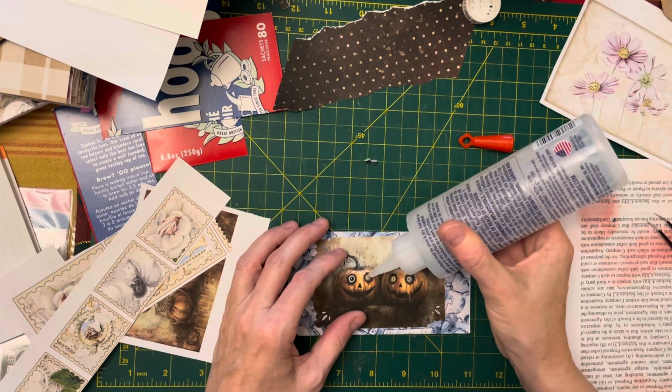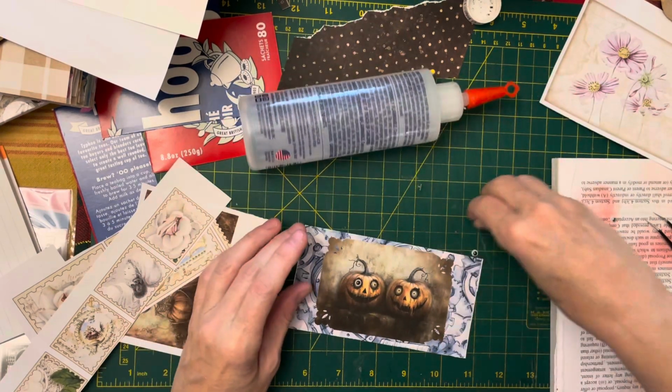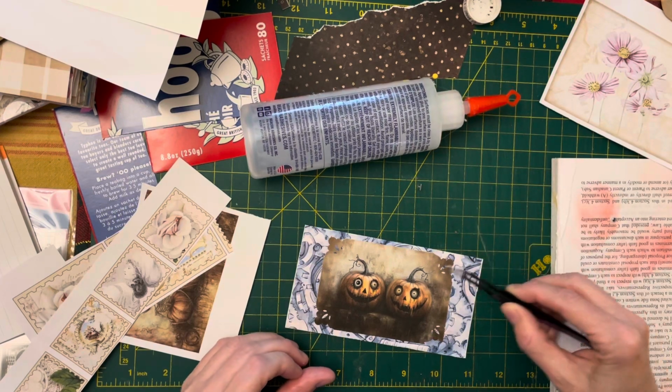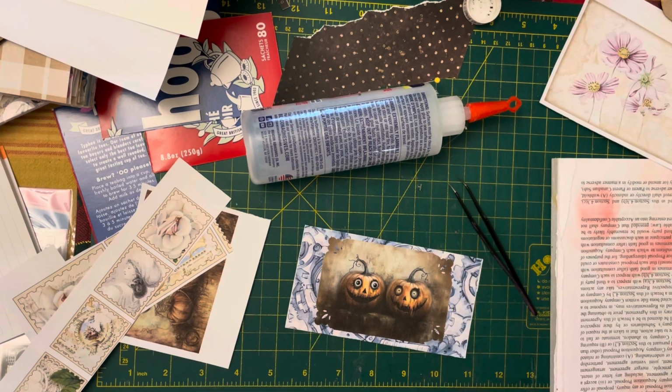Come on, you can do it. Okay, I need one more eye now. I think that was a faulty eye. There we go, that one's better. Okay. Just put it away. Nope, where is it? Where?